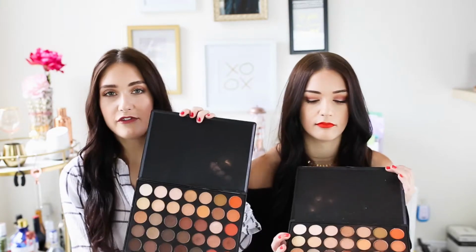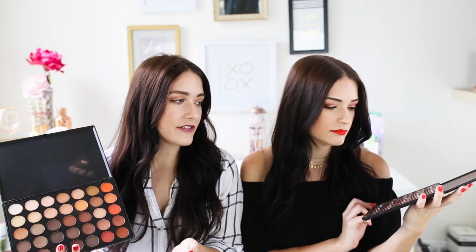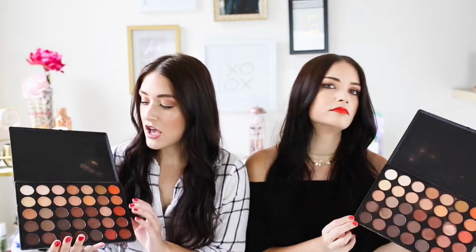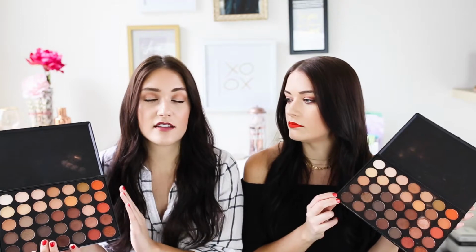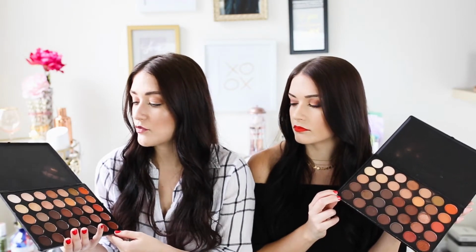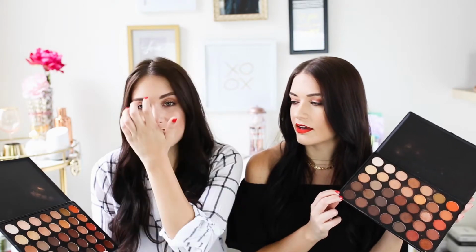Okay, next up is a cult favorite. It's the Morphe 350 palette. And this may come as a shocker, but we're going to say we don't recommend purchasing it. I don't think it's overrated in the quality sense. I think they are good quality eyeshadows. Obviously the colors are stunning, but because there's so many colors, it's not like every one in this is amazing quality or an amazing color that will look good on everyone. Some are just way too cool toned and they look muddy. I don't know. It's too big. That's why we wouldn't recommend it.